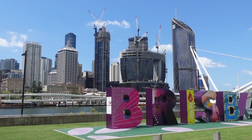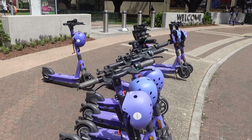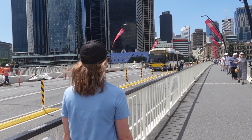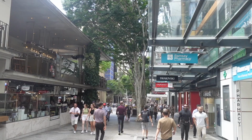After we had explored the parklands, we headed into the city. You can hire e-scooters from the north end of the parklands and head into the city on bike and scooter lanes. There was lots of stores, restaurants, historical architecture and art pieces to enjoy.